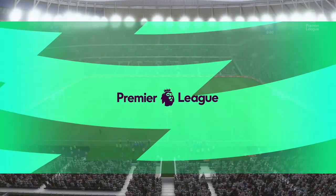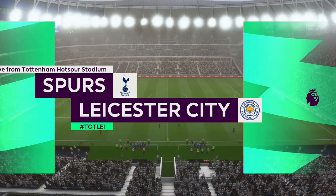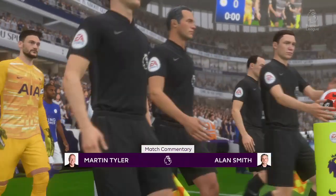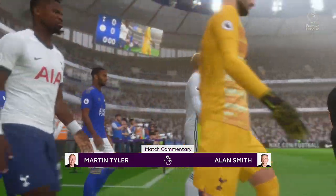We are at the new Tottenham Hotspur Stadium. Martin Tyler here along with Alan Smith. Premier League football we have for you, it's coming right up. It's Tottenham Hotspur against Leicester City.